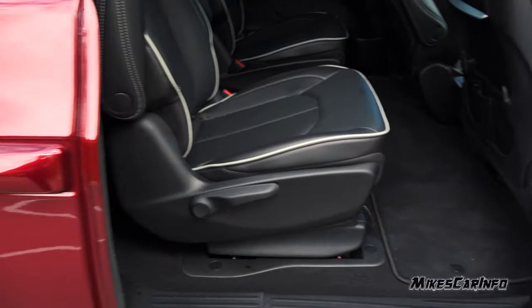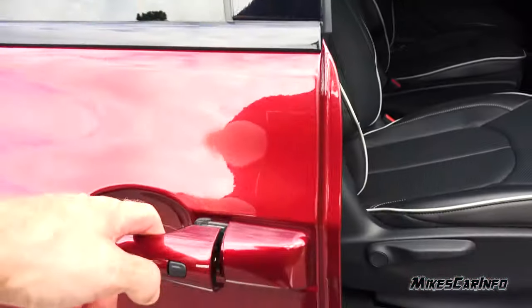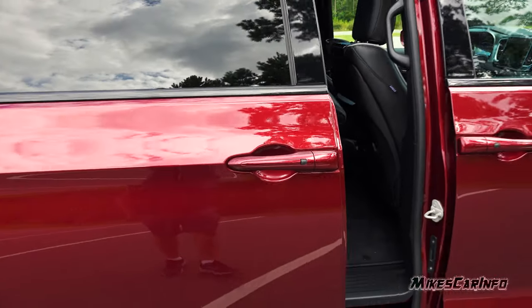So yeah, closing this side door, we can use the key. We can push this button right here. Or we can just simply tug on the handle like that and it'll close.